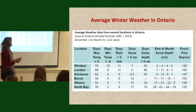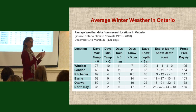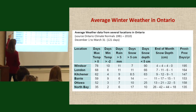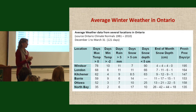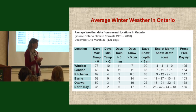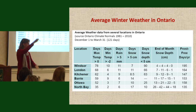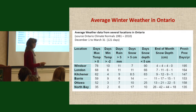I've included this slide basically just to show that there are differences in winter weather across the province. So we went to the Ontario Climate Normals and just picked out a couple of different locations and looked at how many days are there with greater than 0 degrees, and how many days are there where it's greater than -2, and how many days are there where there's more than 5 millimeters of rain. And this is a 30-year average. So it's going to vary by year, but it does show the difference in location.